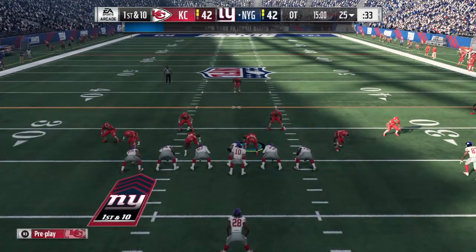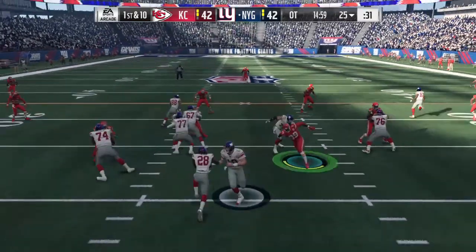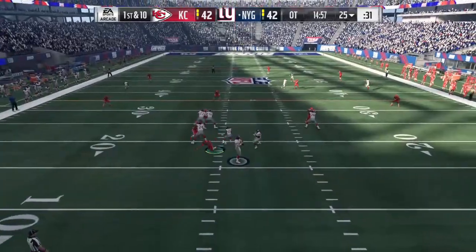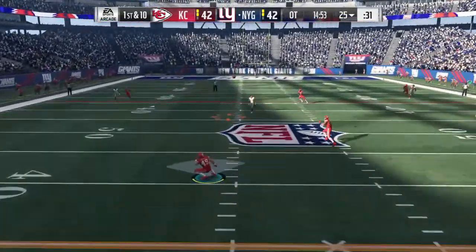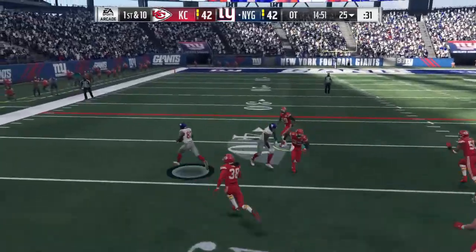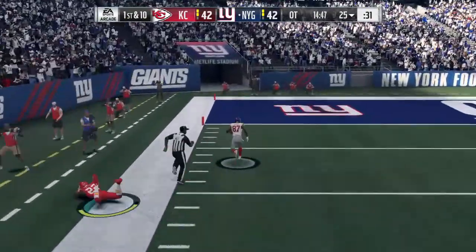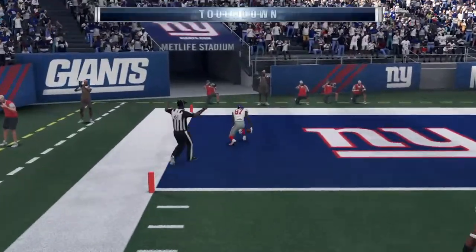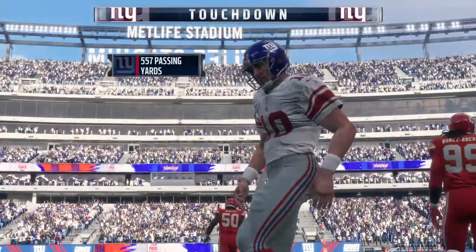And I think teams around the league are still adjusting to the idea of going downfield, scoring a touchdown wins the game, because they were used to just going downfield and trying to get in field goal range to win a game. He's got a man, complete. And he's into the end zone for the touchdown and the game winner in OT.